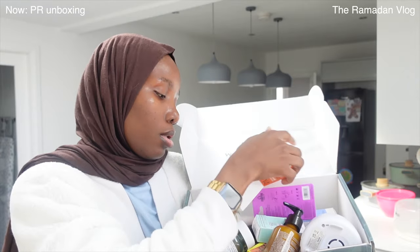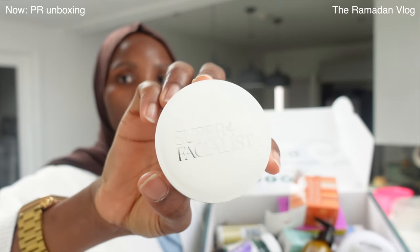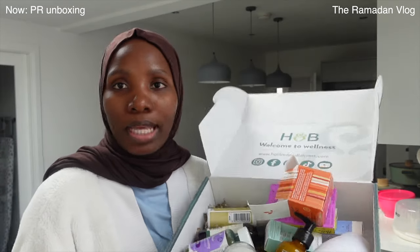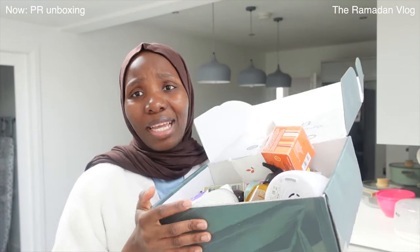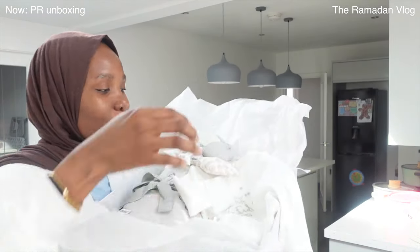Okay. Let me... Oh, look at that. Focus. Why is it not focusing? Yeah. Anyways, thanks to Ohola Dambaret for this. I can't wait to use it. I just unboxed this. I feel like this is the most beautiful gift.